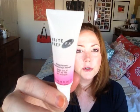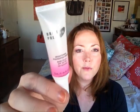This one is for dry skin, and then they have another one in a yellow tube for somebody who has oilier skin. But this is worth the $45, and I think I'm actually going to go out and replace it with a big one because it just works really, really well.